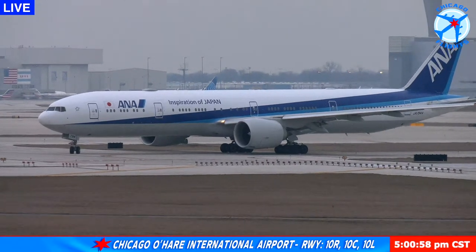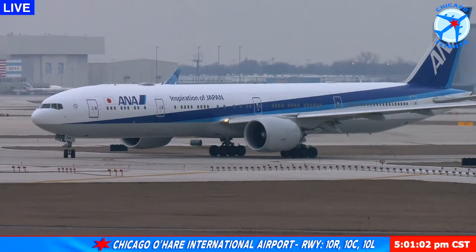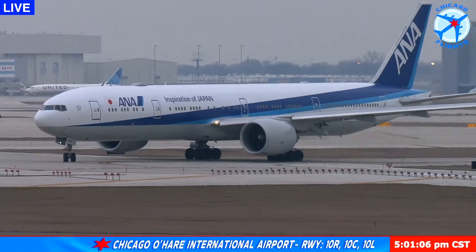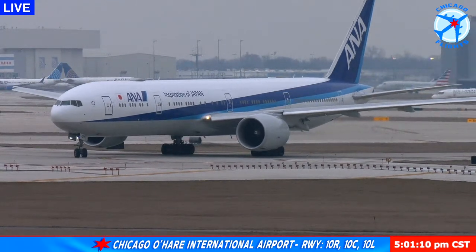445, 170 knots to Ray. At Ray, contact the right tower, 120.75. 170 to Ray, 120.75 at Ray, 445. 445, no delay in slowing to 170. We'll do our best, 445.